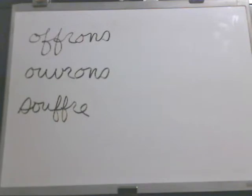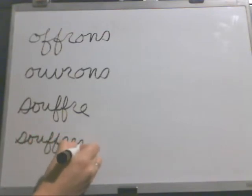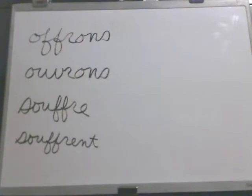Numéro 4. Les enfants, blank, beaucoup, quand on se moque de. And the verb is souffrir again. Children suffer a lot when people make fun of them. Se moquer de is to mock, to make fun of them. So we have a plural verb this time, les enfants. Our stem is going to be the same, souffre. But this time we want ENT for the ending. Right? Les enfants souffrent beaucoup.